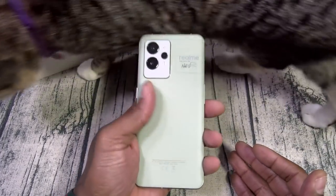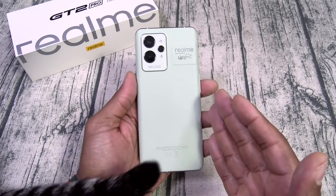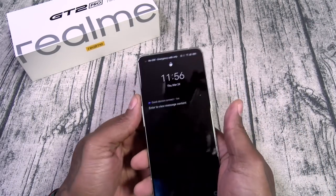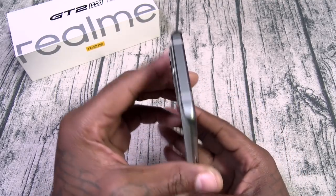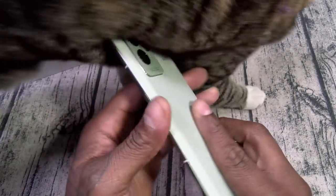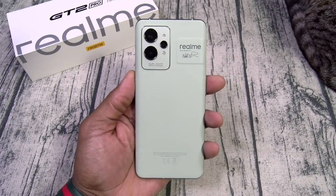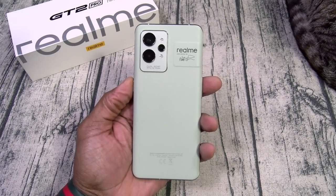It gives it a paper-like feel to it. No issues with that. Now, there's no IP rating, so it's not water-resistant, but you got Gorilla Glass Victus on the front, an aluminum frame, and we'll call this the paper feel on the back. We'll call this the paperback. This is the paperback phone.